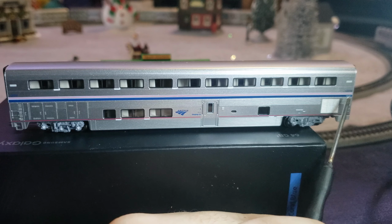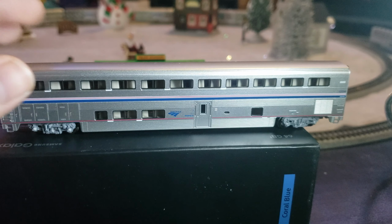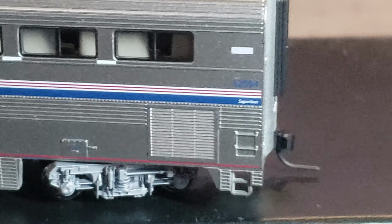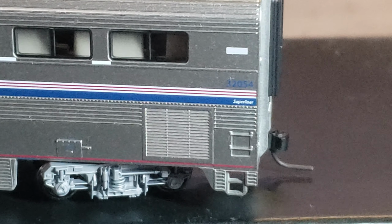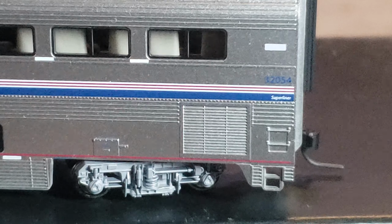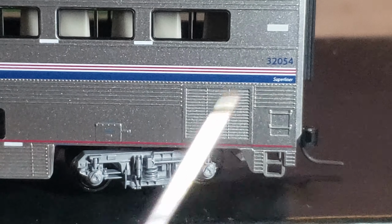Right here it says, now this is something that's really cool, and I really do like it. I'm gonna move the car real quick. So if you look right here, it says Superliner, which is absolutely insane. It just looks incredible, and I really like how they've done that. And then of course, that's the car number, 32054.